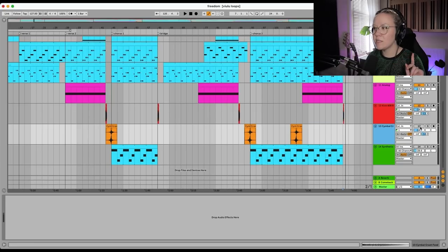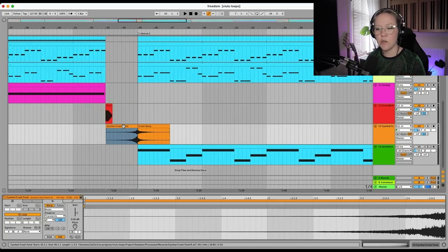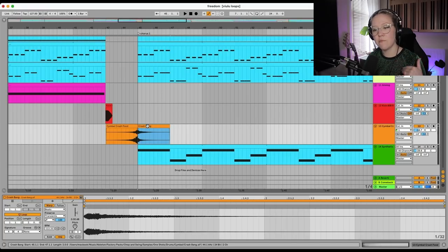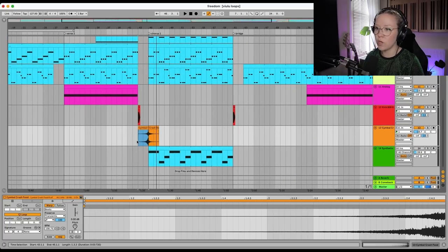And then we have cymbals. So we have a reverse cymbal going up. I have just a normal cymbal and I reversed it. And then we also have another cymbal that is like the decay of this cymbal. So the reverse cymbal goes up. Simple but effective way to transition from one section to another.